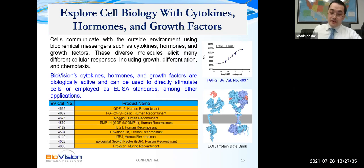You see here in my chart some of our most popular growth factors. That includes the GDF15, which is catalog number 4569. This is a biomarker for heart disease. You see FGF2 again. This is a different one. This is 4037. So this is the animal origin free version, expressed in E. coli. This can elicit many growth and developmental responses in a variety of target cells.